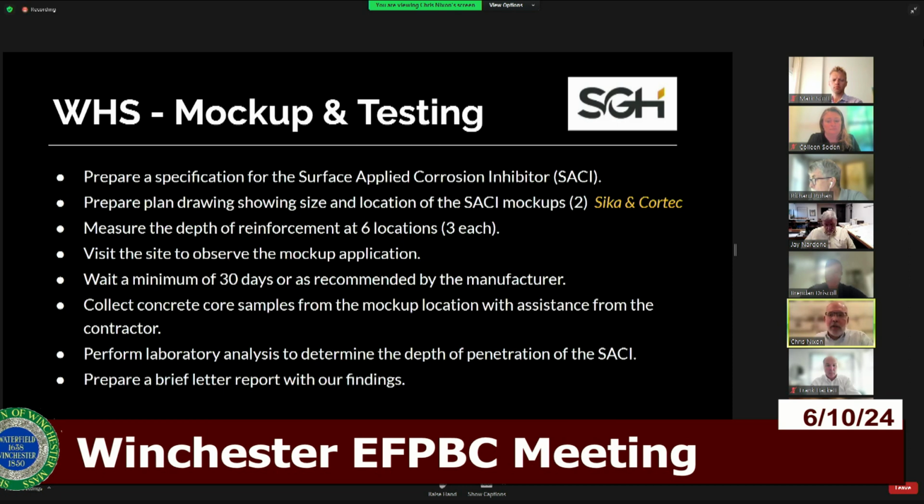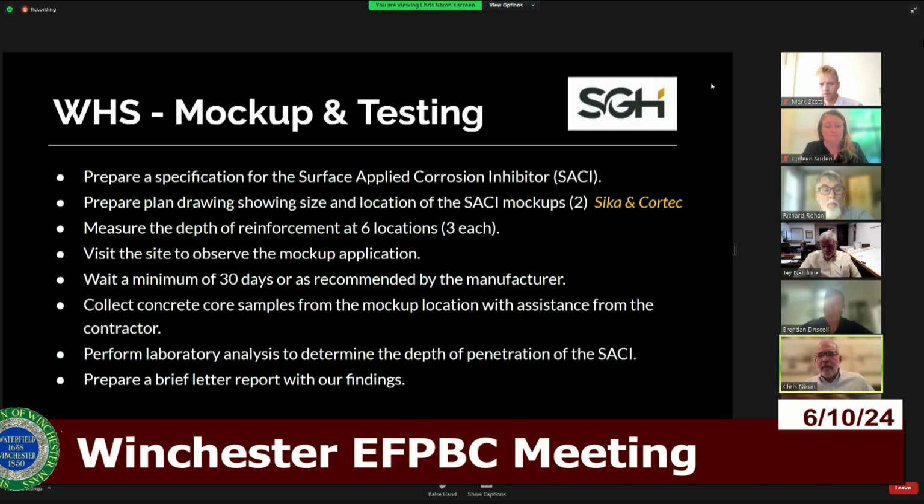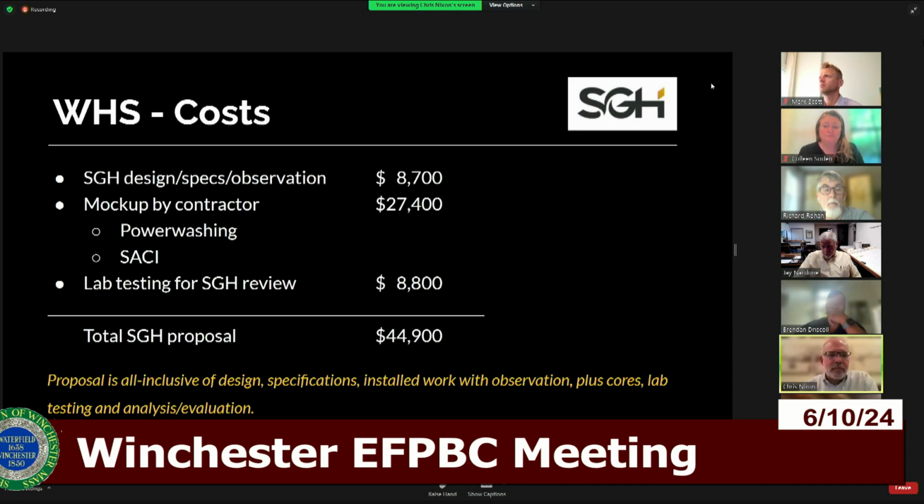They would be power washed, and a contractor would come in and apply 2 different products. You see it there on the screen. They would then measure the depth of the reinforcement at 6 locations. I think she means depth of penetration, but we would get 6 core samples. They would be there to observe the power washing and the application of the product. Come back 30 days later, we get the cores, they go to the lab, they get analyzed, and then SGH would prepare a memo of findings for us.